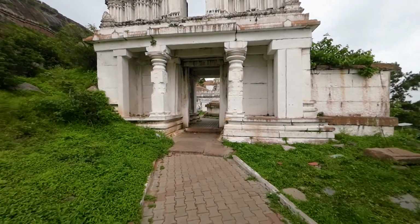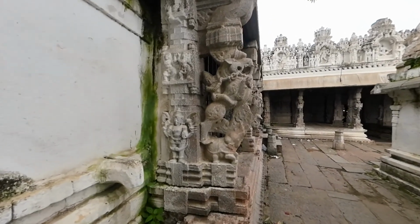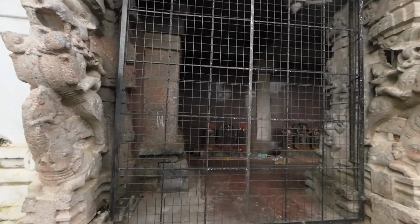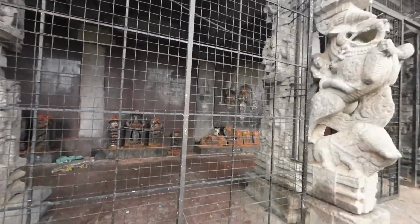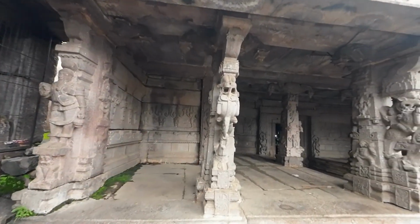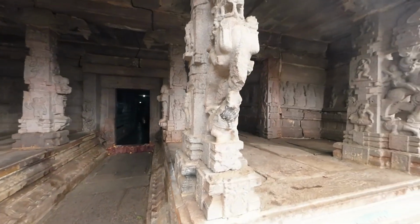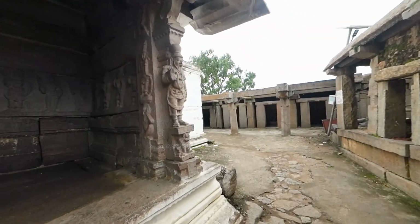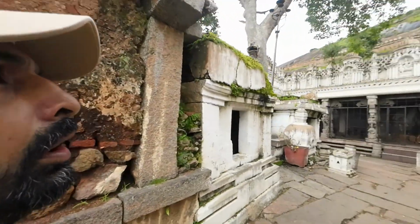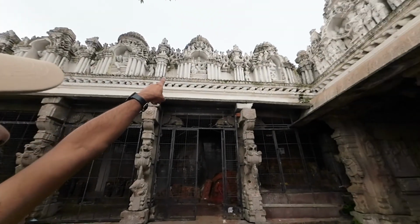Looks like this is one such temple. Several deities cut out into the stone, and it's beautifully carved in granite. And these are really old structures dating back to the Hoysalas or before. It's a shame that they've been painted over. Look at those carvings. Very intricate.